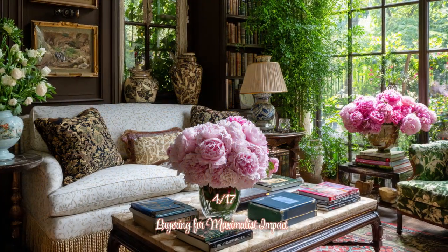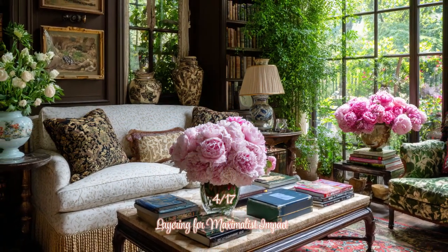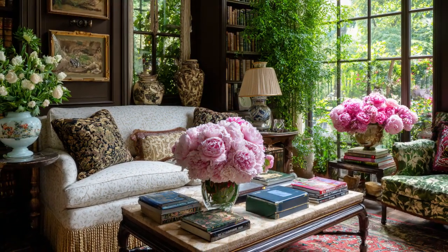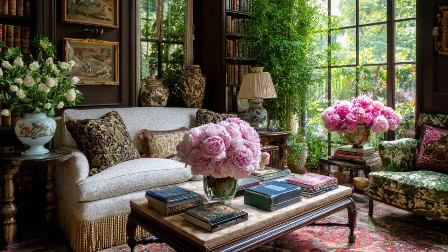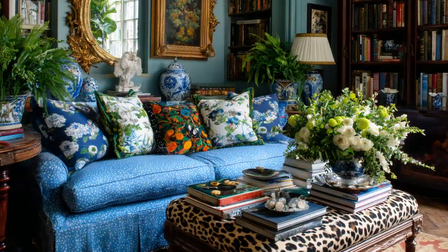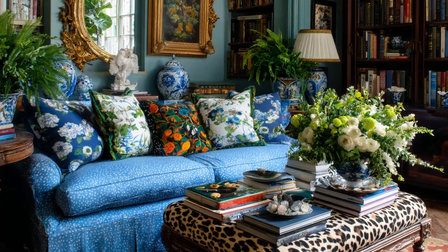If there's one thing Bunny Williams does better than anyone, it's layering. Rugs over rugs, paintings on patterned wallpaper, books stacked on tables crowded with curiosities, every surface is a story.